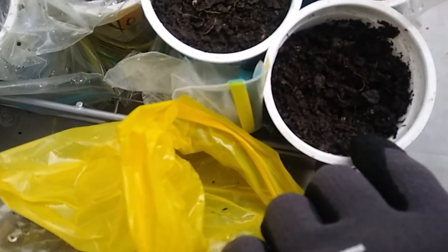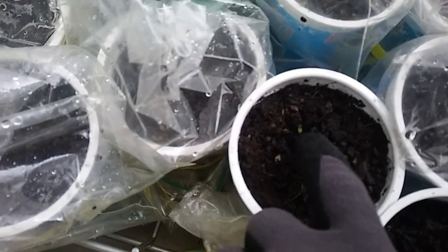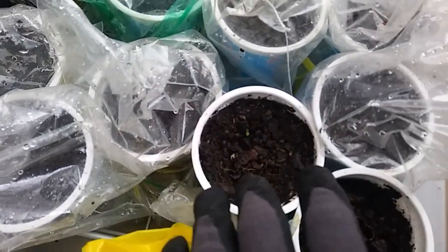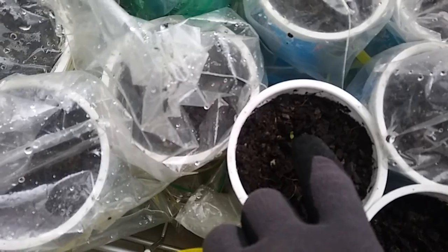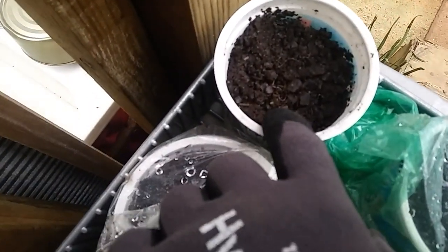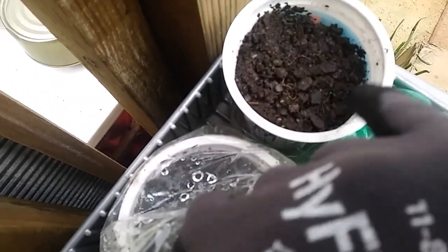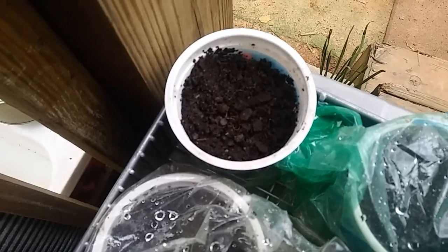Don't know if you can see it. Just one. And this very well may be an eggplant. Of course, this is reused soil, so it may be something else. None of the other stuff is coming up. There is a little bit of mint. You can just see little tiny specks, and that's how they come up. So at least I got a little bit of mint going.